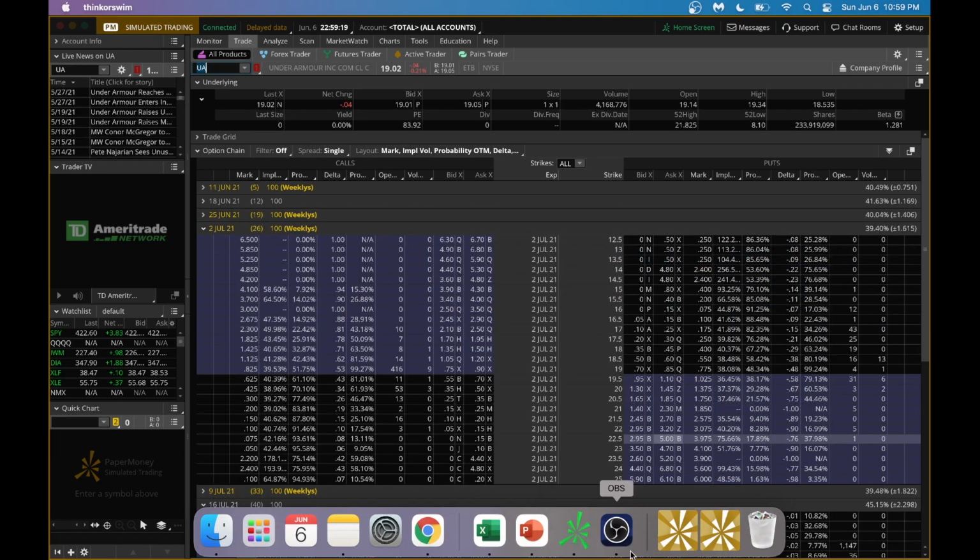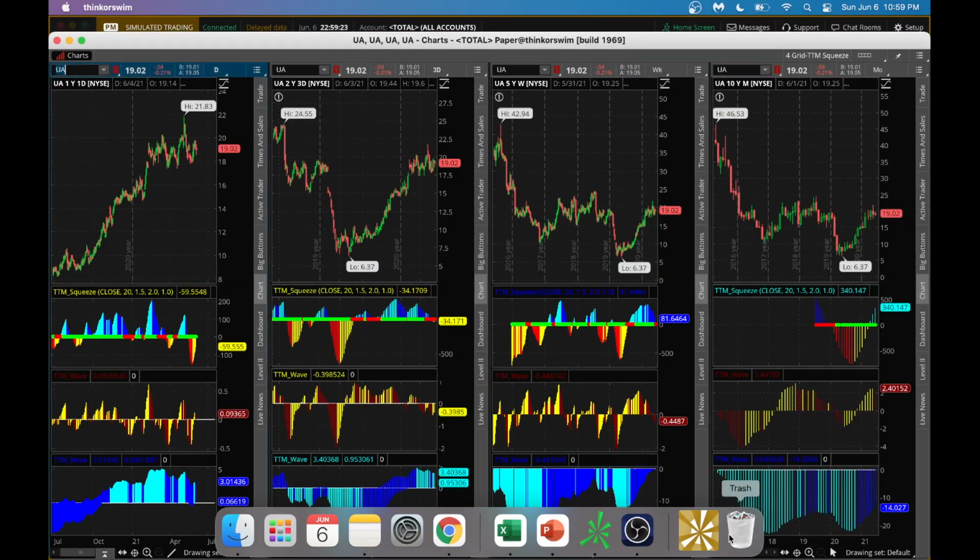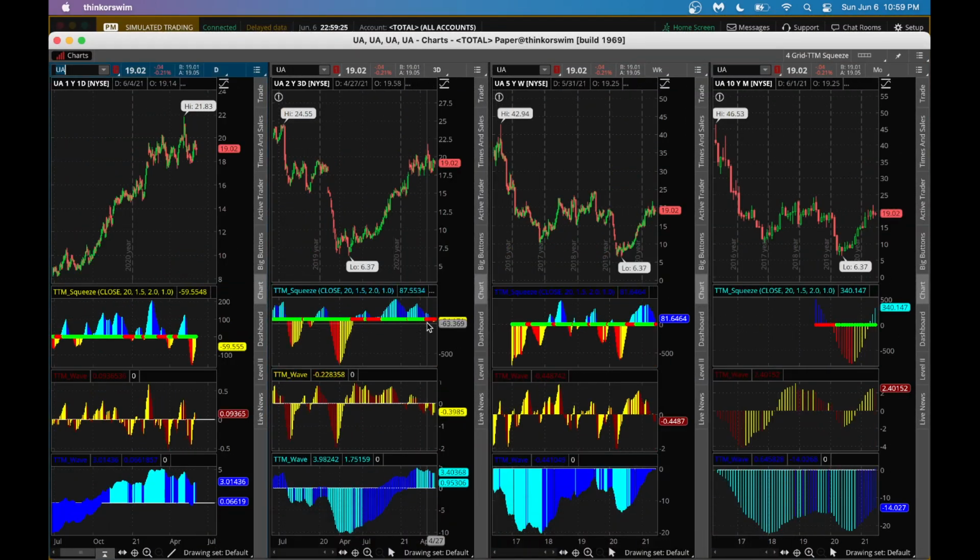So UA, if I go to the squeeze chart here, as you can see here, there is a squeeze about to be formed in the 2-day chart. And if you look at the A wave here, the yellow bar is below the zero line. It's getting shorter. That's a positive indication. And the C wave, which is a longer term wave, is clearly above zero, and it's light blue, which is a bullish indication. So clearly in the 2-day chart, there is positiveness. All the setups are good. We could initiate a call option purchase for this.